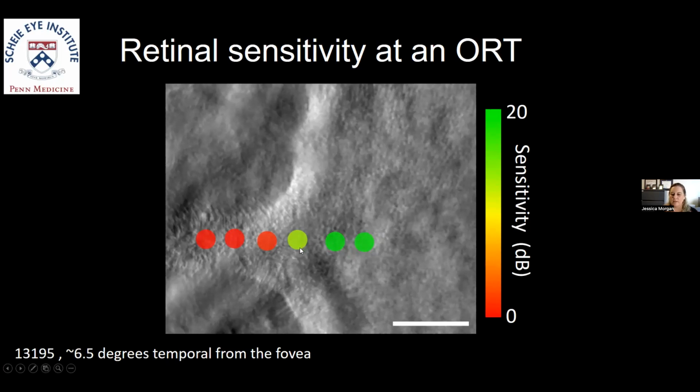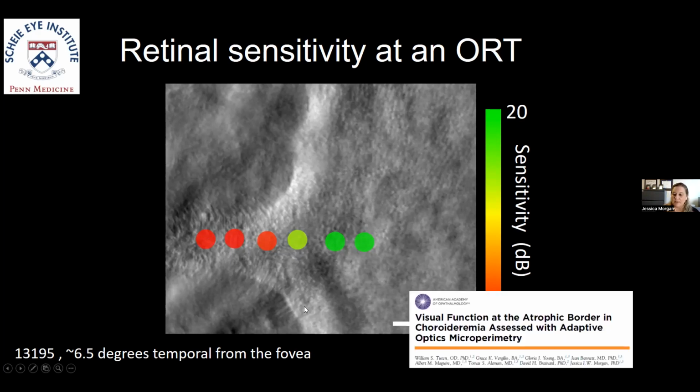There's the transition zone, but this transition zone actually occurs as if you were to just continue the border, sort of lopping off that outer retinal tubulation. And so the stimuli that are presented over that outer retinal tubulation are again not contributing, or we're not able to measure a threshold there to the particular stimuli that we used. And so these results were published a couple of years ago now in Ophthalmology Retina.